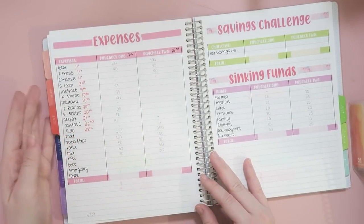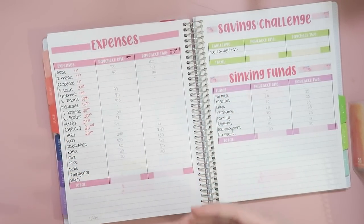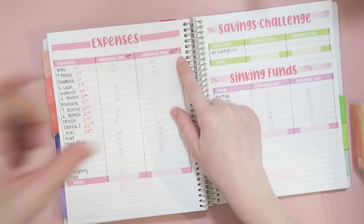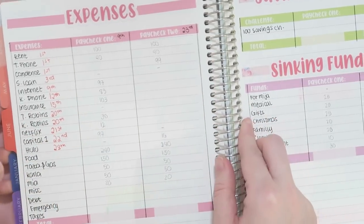And then here is my expenses page, so you guys can see it's all in pencil because nothing is definite until I'm on that day that my paycheck hits, and I put the date right here. You guys can see that. I zoomed you in a little bit closer, but that's the 6th, I think, and the 23rd. And like I said, it's all in pencil for right now.